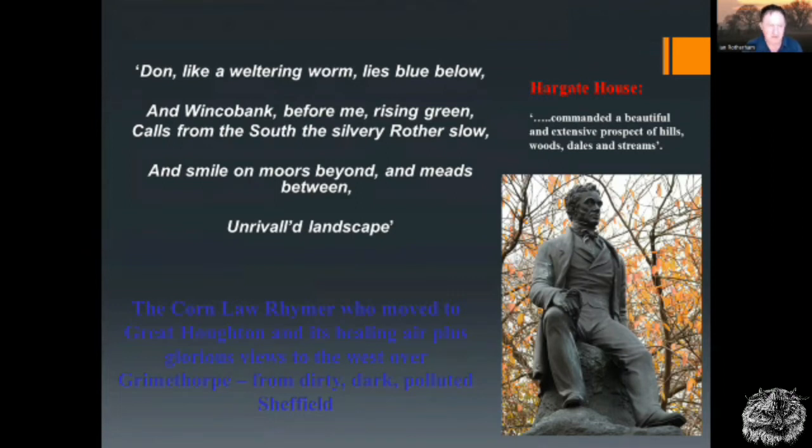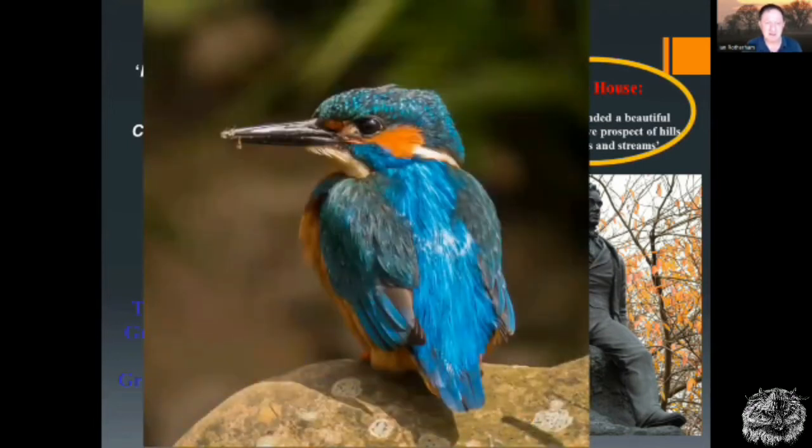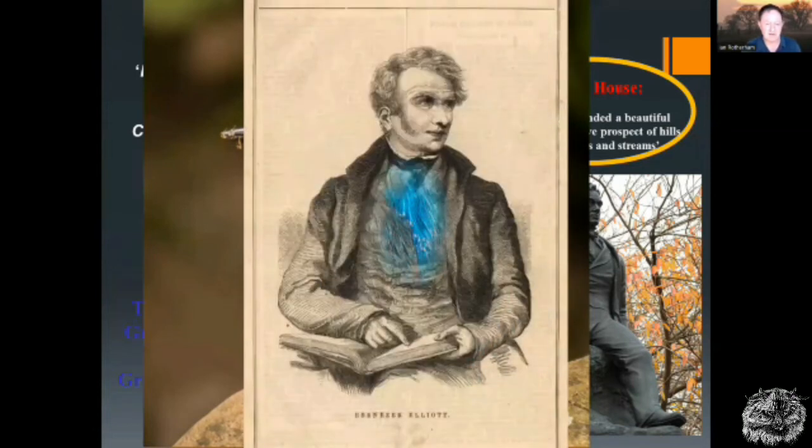He wrote about the River Don and the Rother. "The Don, like a weltering worm, lies blue below, and Winkerbank before me, rising green, calls from the south, the silvery Rother slow, and smile on moors beyond, and meads between, unrivaled landscape." Amazing. And he spoke as a youngster growing up in Rotherham about seeing kingfishers on the streams and going out as a young boy, looking for natural history, studying the birds, studying the wildlife.